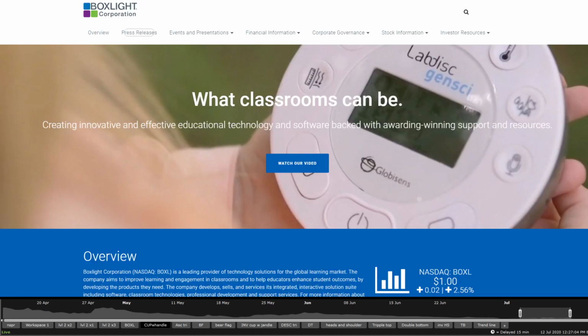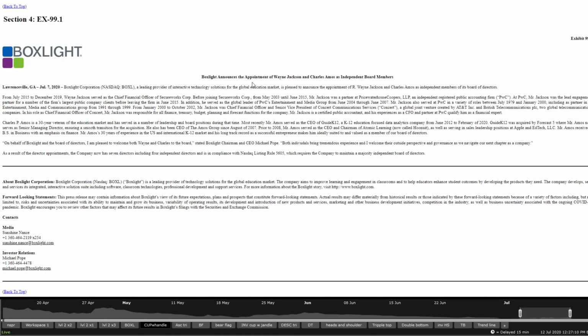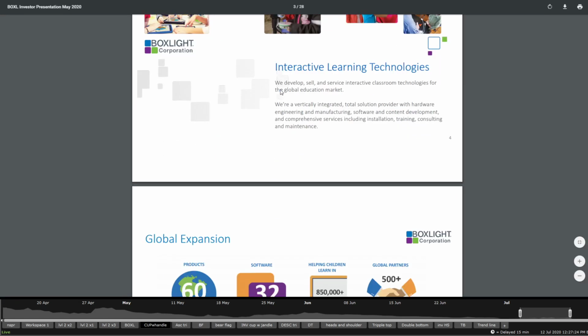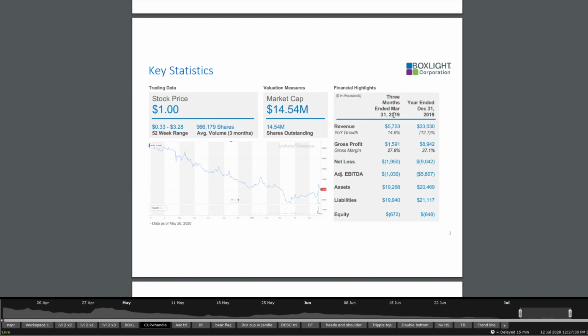Now, a little overview of the different things we're looking at. First, I'm going to go to this paper on the appointment of a new board member, on July 7th. That shows a little bit of room for growth for me. Moving on to the presentation, I'm not sure if this was supposed to say ended March 31st, 2019 or 2020. I'm going to skip that, because this was actually May 2020. It would make sense if they mentioned the 2020 version and not March 2019 and December 2019, so I'm going to omit that.